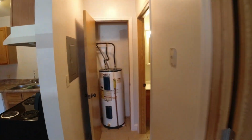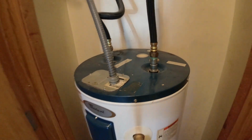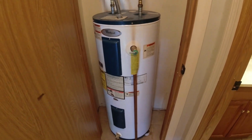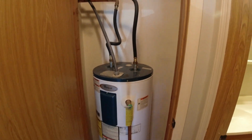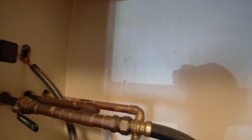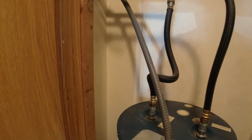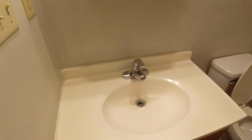In here, the water heater, same as the last one. I looked at the date back here on the side, and it's 15 years old, so I'm probably going to go ahead and replace that. It's just so much easier before it's an emergency and you have a tenant in here. Plus, this thing is covered in nicotine in here. So once I get that out, I can clean these walls down and paint them. I'm sure there's a lot of smell coming from there, cigarette smell.